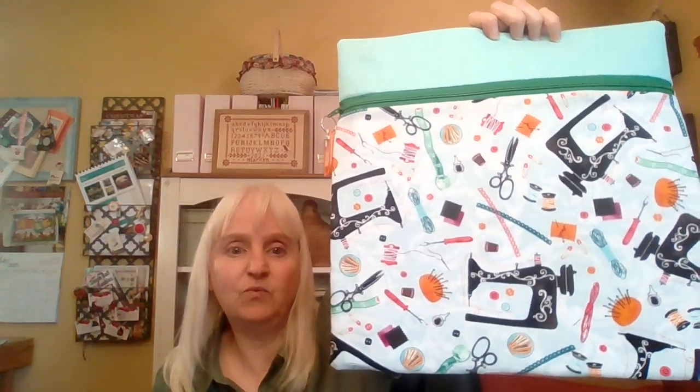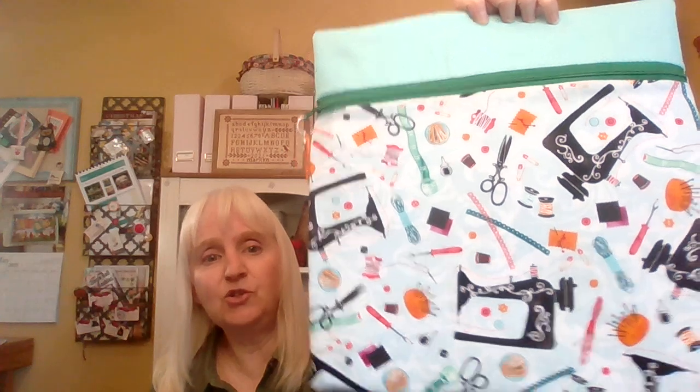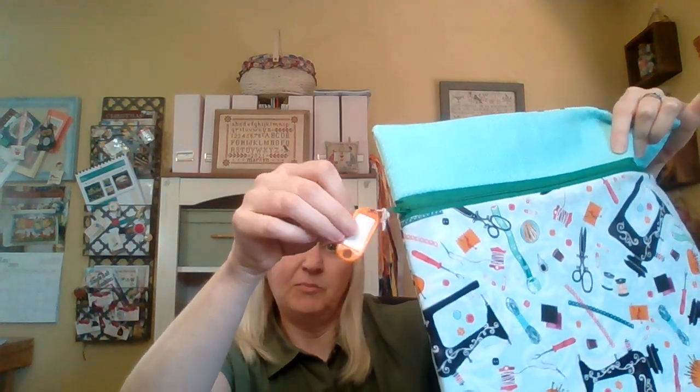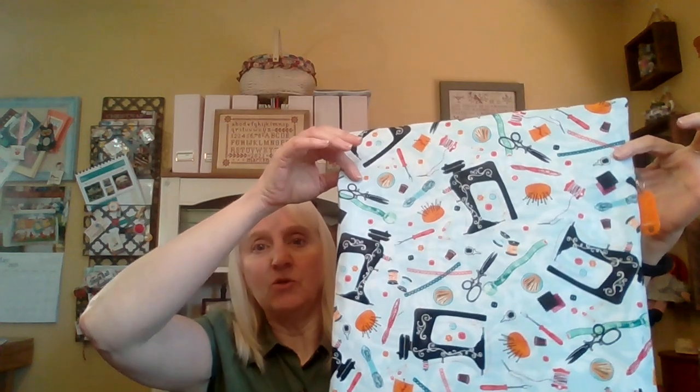So that's that one. And then the last one I did is this sewing themed one. So with the really antique kind of sewing machine, scissors, thread. It's like a turquoisey light blue. And then the inside is the same as this here. And then again, just a little tag so that you can write your project name. And then I had a little pair of scissors I put on there. So yeah, those are the 3 bags.